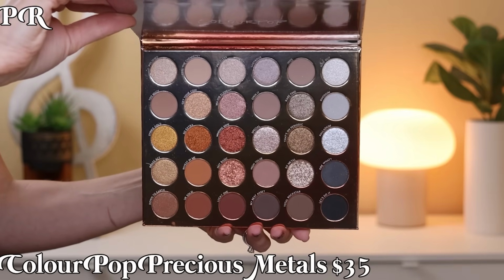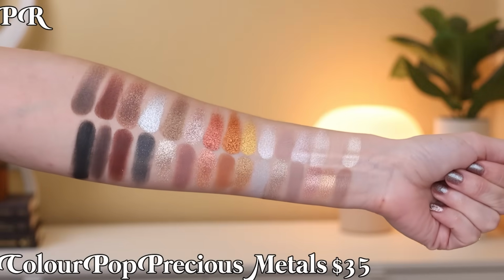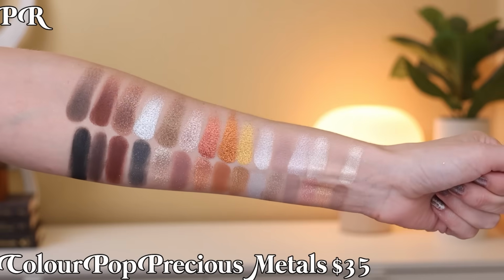And I really enjoy the matte formula in the Mega Palettes. I don't feel like they're too hard pressed in the pan. They are easy to pick up on the brush and they do end up looking really nice on the eyes. Again, light to deep in the mattes. Of course, with a Mega Palette, I would expect that there would be a really good gradient, but I think this is a really good quality palette.